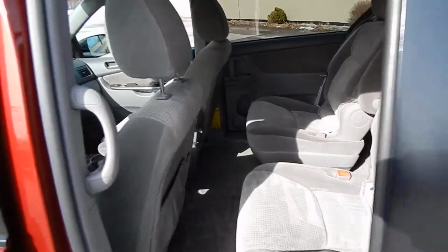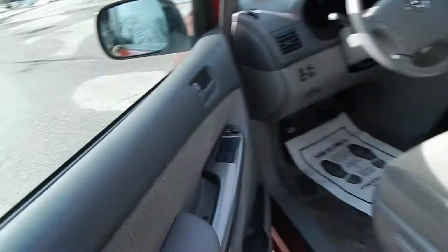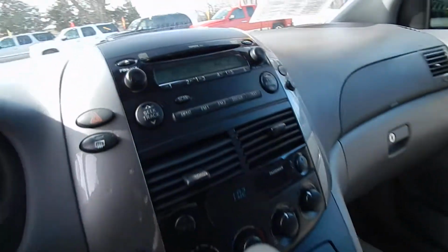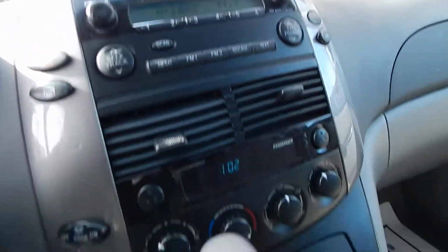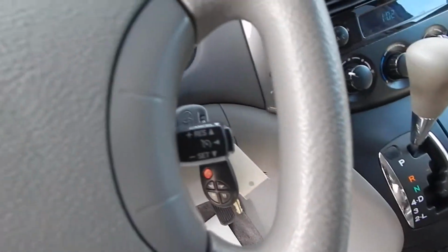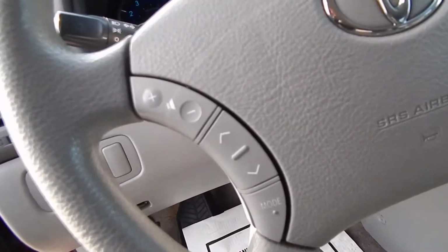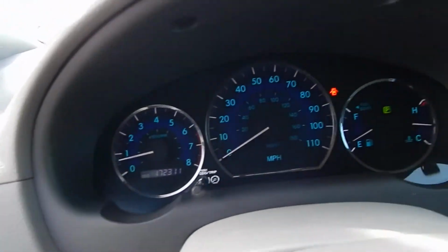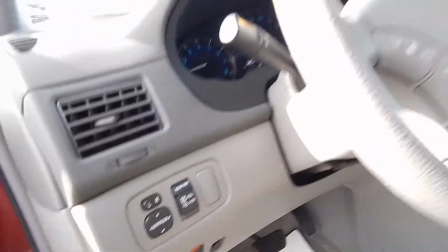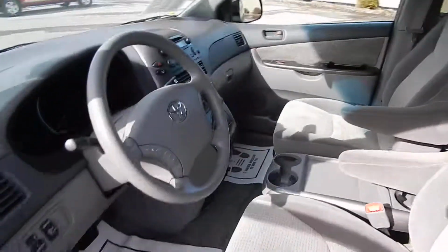Altogether very clean, very well maintained. Do the full power options, power driver's side seat, AM/FM CD player with the auxiliary input, cruise control, steering wheel audio controls. Altogether very clean, very well maintained van that runs and drives out absolutely perfect.